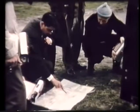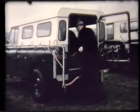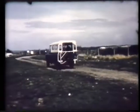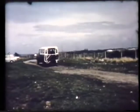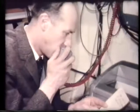The sampling operators were then given a final briefing, after which they collected the sampling equipment, packed it into the Land Rovers, and left for their sampling sites. Whilst the Land Rovers were on the way to the sampling sites, more balloons were flown to measure the wind speed and direction, and, if necessary, the sampling teams of the ship were given revised positions.